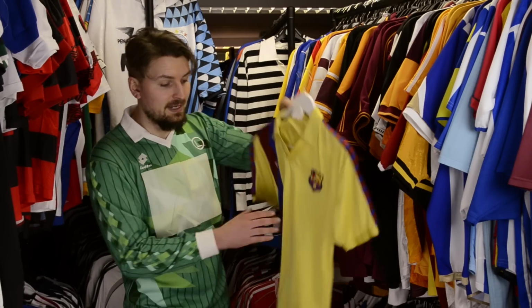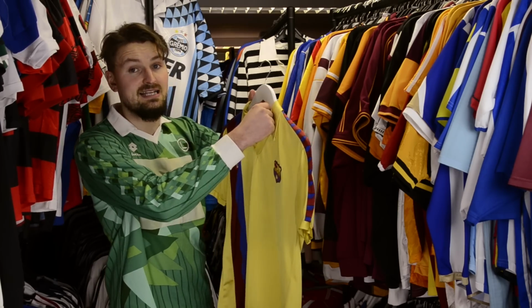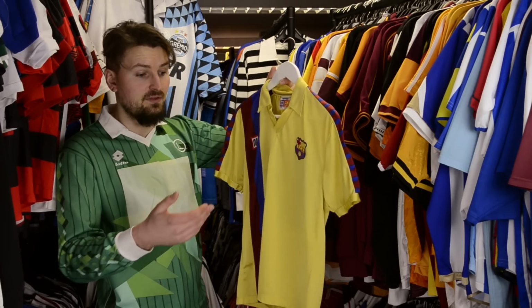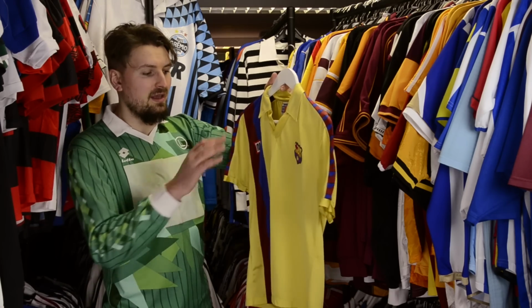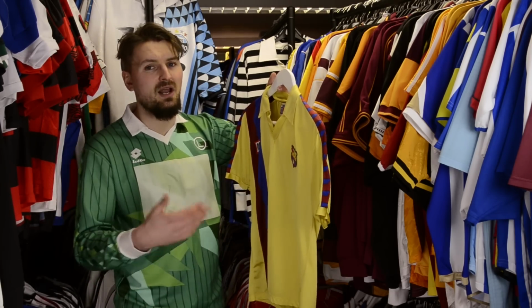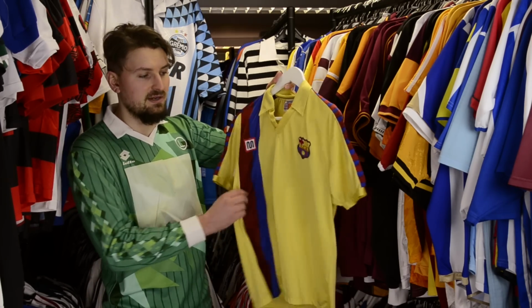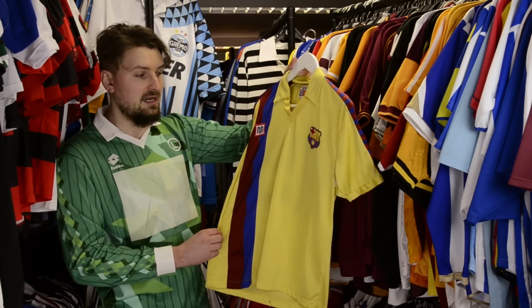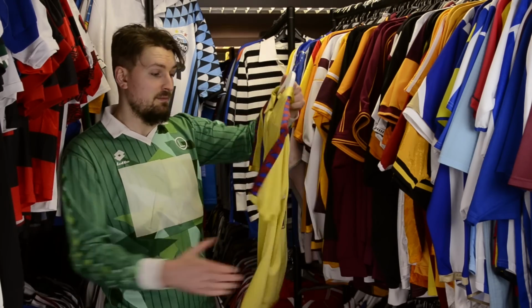This shirt is, I mean, you might be looking at it thinking it's very small. It is a size S. Now normally the senior team will wear a size L or XL, but the C team was more of an under 23 team, more like a youth team, with the B team more like the reserves. So that's the reason why it's only a small size. Beautiful design, all-time classic, Barca Meyba, you know, brilliant.